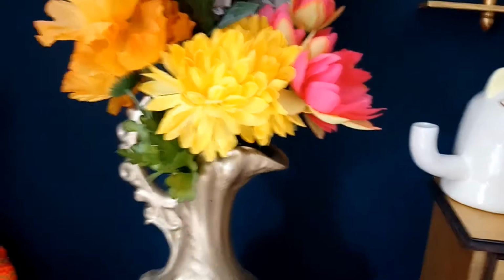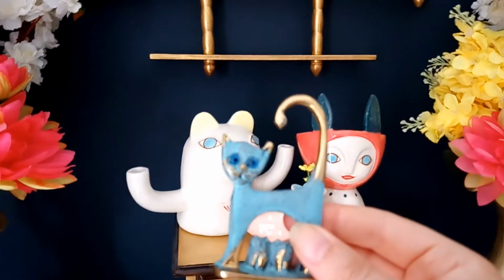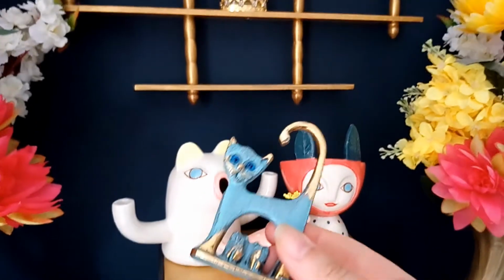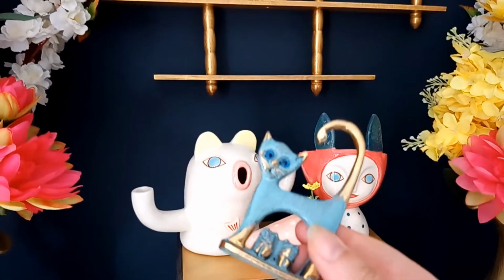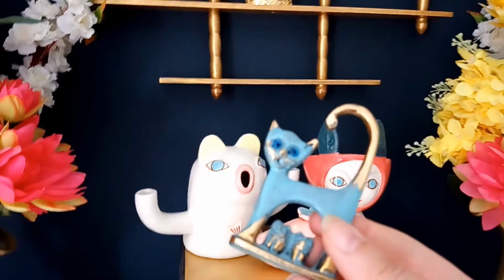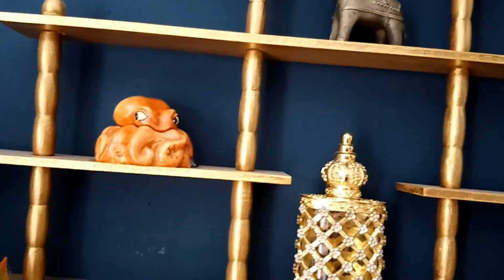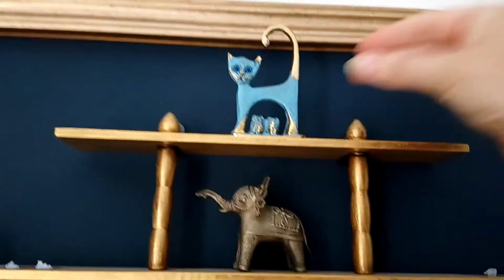And next, cat and kittens. I don't know. I think I was in a charity shop and I felt bad about not buying something. So I think I just bought this. I think it was £1.75. There she goes. She's on the top with her kitties. It's in the middle. Yep.